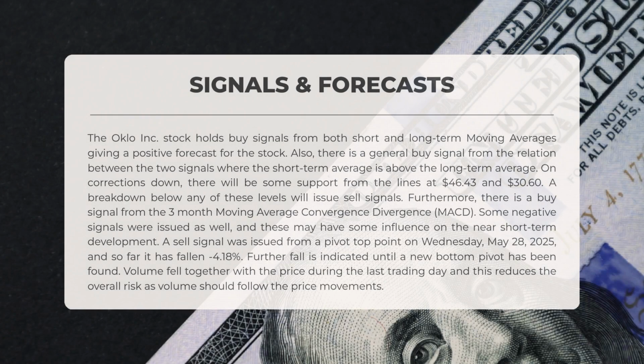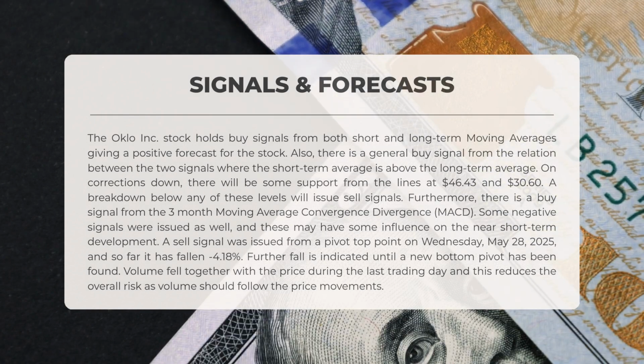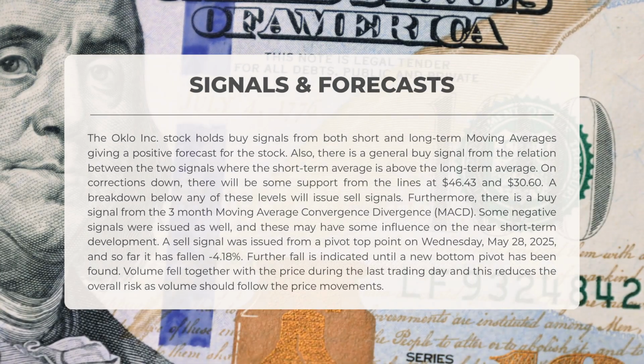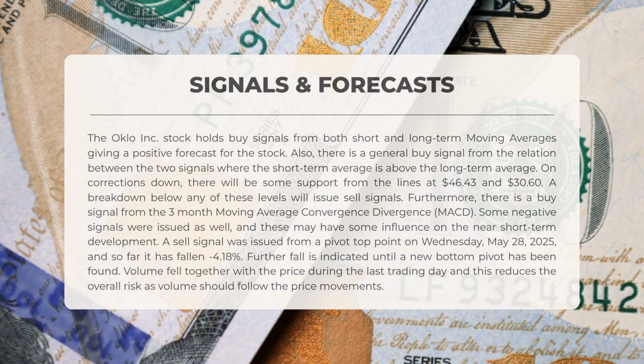The following signals have been identified for Oklo. Oklo Inc. stock presents buy signals from both short and long-term moving averages, indicating a positive outlook for the stock. Additionally, there is a general buy signal from the relationship between these two averages, where the short-term average sits above the long-term average. During downward corrections, support can be expected at levels of $46.43 and $30.60. A decline below either of these points will trigger sell signals. Moreover, there is a buy signal present from the 3-month Moving Average Convergence Divergence, or MACD.